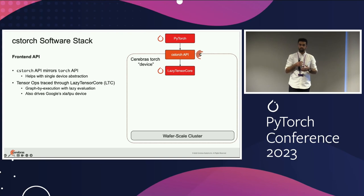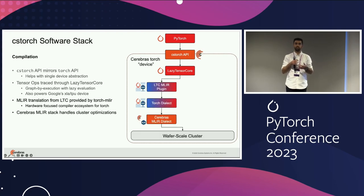Lazy evaluation is actually provided in vanilla PyTorch through the Lazy Tensor Core project. And even though we're a heavy user of Lazy Tensor Core, or LTC for short, we're not the only users. In fact, TPU devices also use LTC in order to execute. Now, once the model has been traced, the next step is compilation, which is facilitated through the Torch-MLIR project.